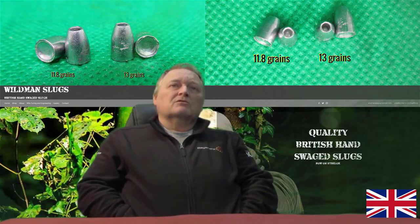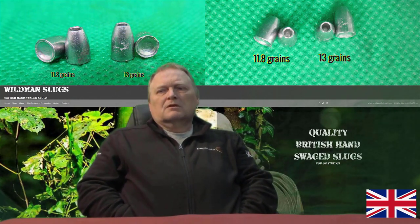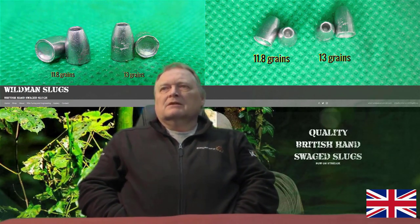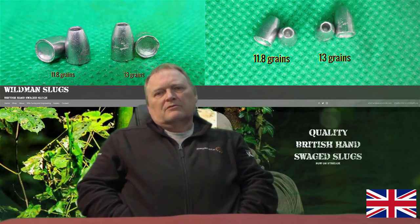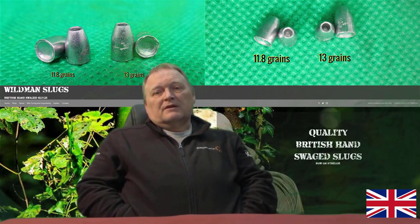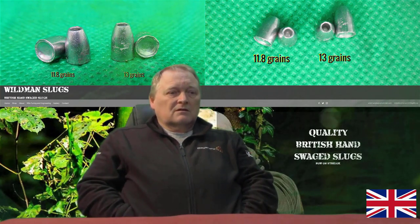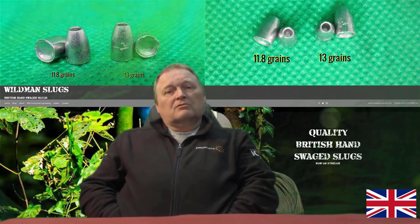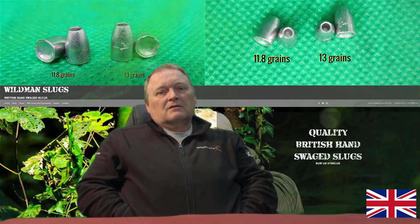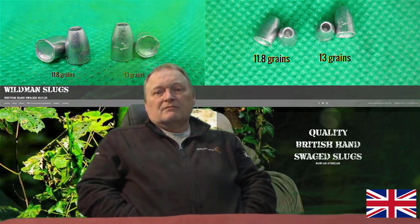In the meantime, I might do some 20 yard backyard target shooting, just fire a few shots down range to see how it's doing closer in, and then we'll take it from there. But yeah, I'm looking forward to it. Big thanks and shout out to Wildman for sending me the 13 grain slugs. So I hope we do well through the barrel. So in the next part of the video, I'll be coming on to the testing.